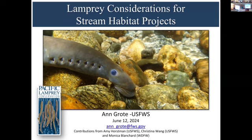In particular for lamprey, and we'll talk about this regarding life history, that means diverse substrates, connecting optional habitats, improving cover and water quality. All those things we do for salmon are good for lamprey, but there are also key life history and swimming differences that make lamprey considerations a little different than just working in the salmon world.